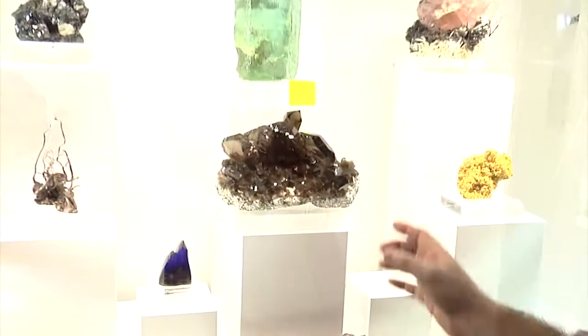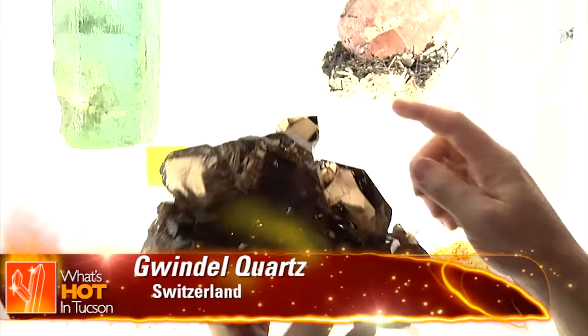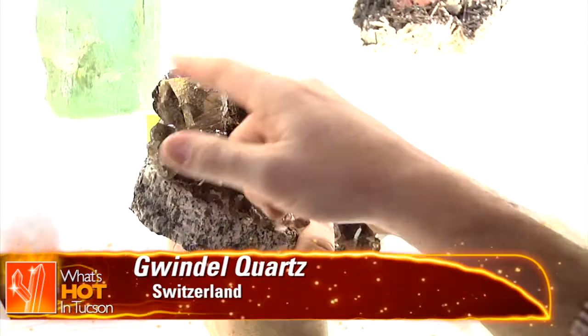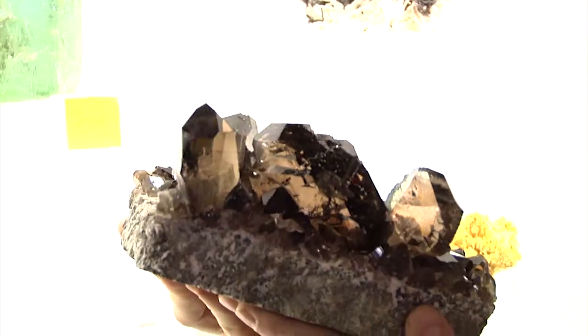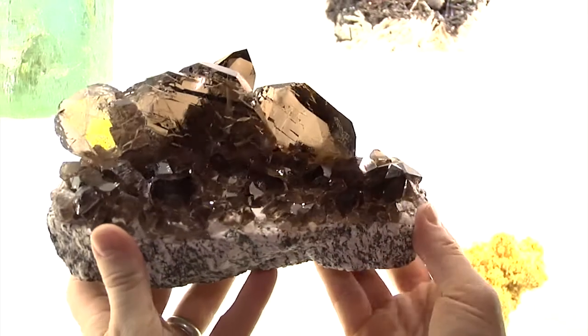This is a Swiss Gwindel, of course, and what I find remarkable is the combination of normal prism quartz, your basic open Gwindel, and a closed Gwindel. Same piece, three different forms. I always wonder what was going on in a pocket like that in the way of pressure and temperature to get such a variety of forms.